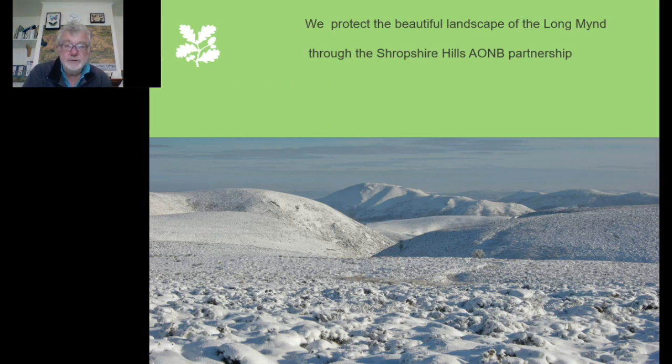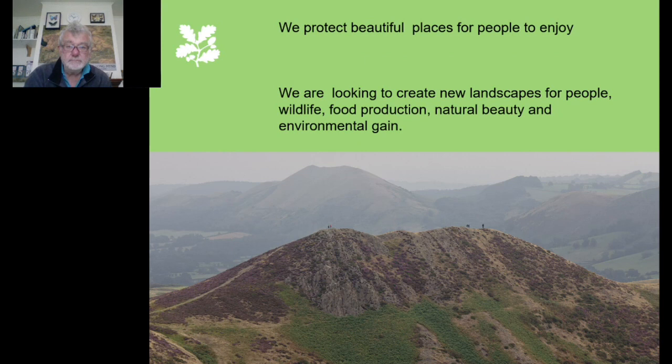But just going back to what we do, we look after a beautiful landscape, and we do that in partnership with the Shropshire Hills Area of Outstanding Natural Beauty. We own some of the key bits of land, but they particularly work with landowners across the AONB to look after the natural beauty. And we look after places for people to enjoy. We don't buy them and lock them up. We want people to come and visit and be inspired and touched by nature. And looking to the future, we're looking to create new landscapes for people, for wildlife, for food production, natural beauty and environmental gain.